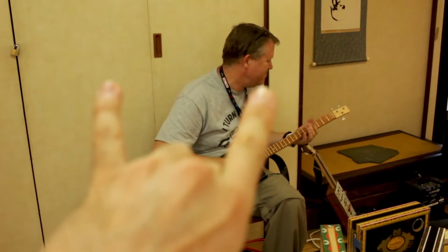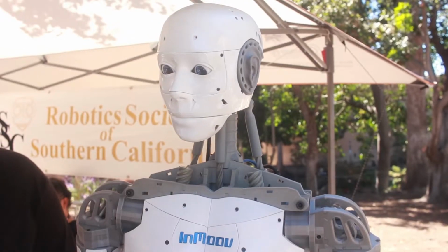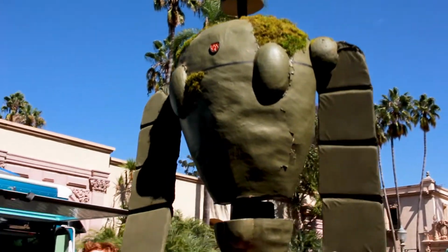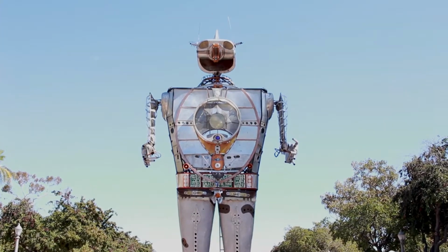Whoa, have mercy. Of course, it wouldn't be MakerFaire without robots. You have robots that roll, creepy robots that stare at you, tall robots, including this fire-breathing monstrosity. No, I'm not kidding you, it is fire-breathing.